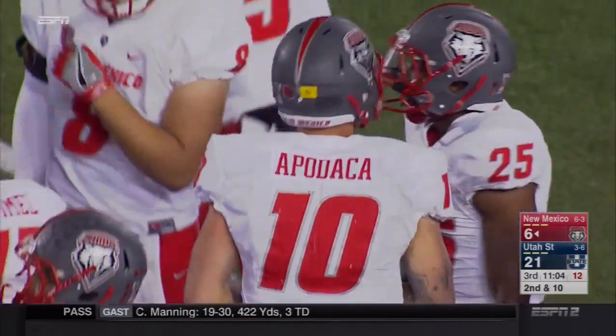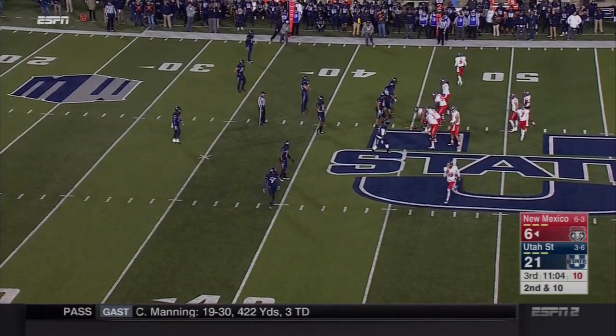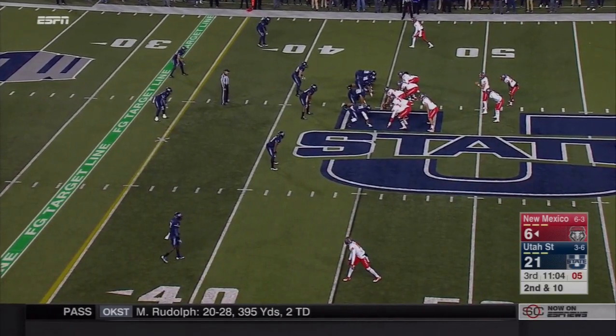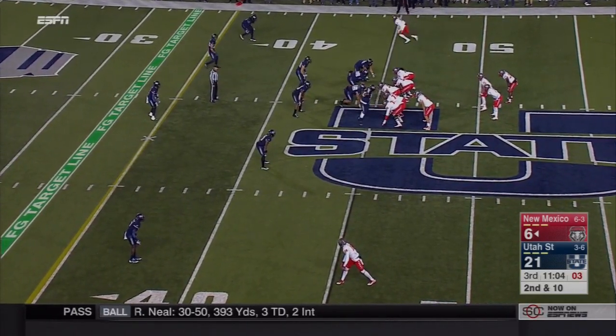New Mexico still looking to find the end zone. Again, not scoring in the first half tonight. First time in 20 games they've not scored a first half touchdown. You have to go back to the Arizona State game, game 3 of the season for them last year.